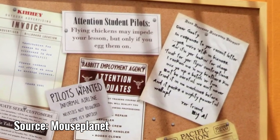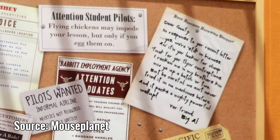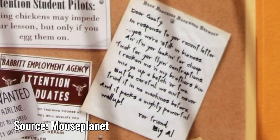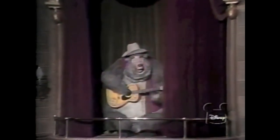They want to come see Goofy's planes, but they have no experience flying. And who did this letter come from? The bear, the myth, the legend, Big Al. And those were just a few things you might have missed at the Country Bear Jamboree.